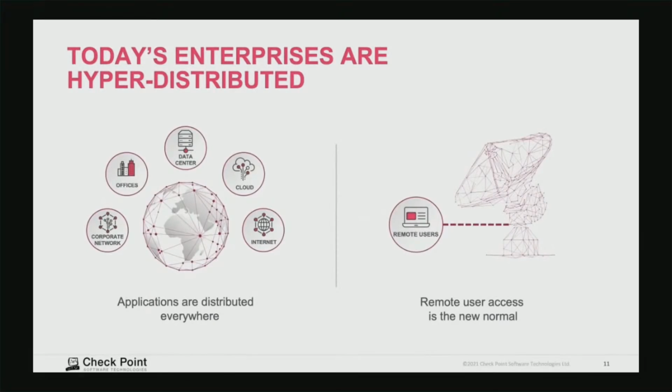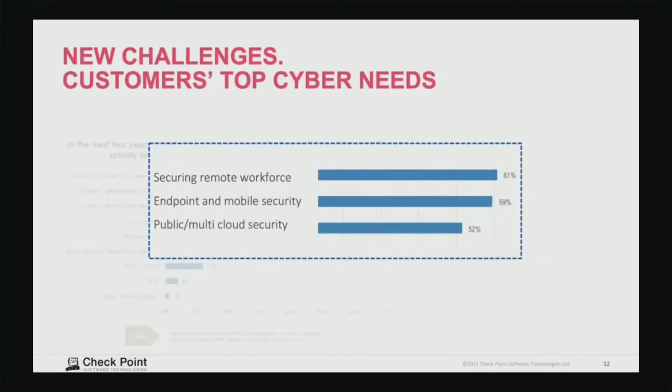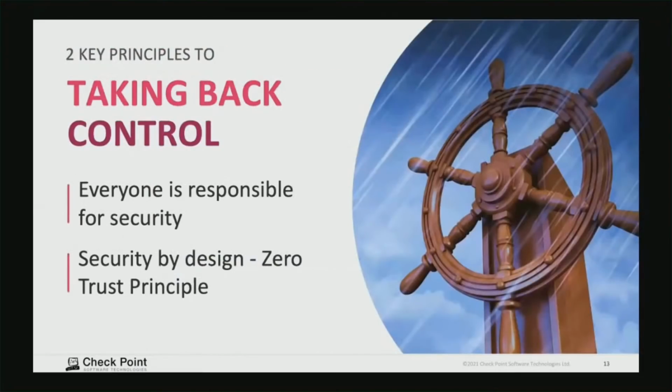Enterprises are hyper-distributed environments. Applications are deployed everywhere, and at the same time, users are accessing these applications or data from everywhere today. So there are 3 areas that have top priority. First is the security of the remote workforce. Second is endpoint and mobile security. And third is public cloud or multi-cloud security. How can we take back control to support business continuity, and at the same time, securely allow people to work from home or work remotely?